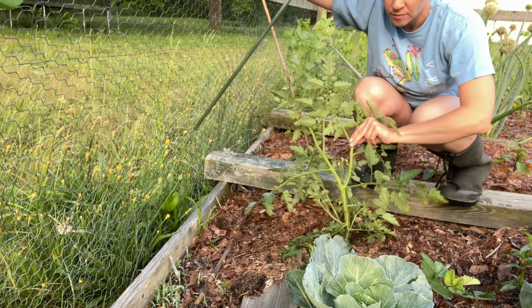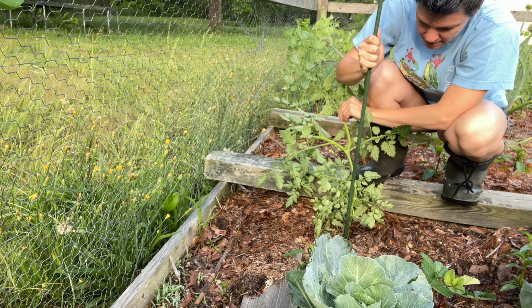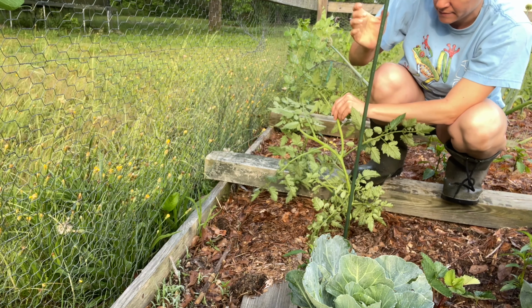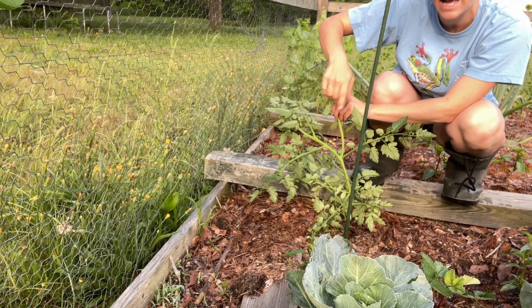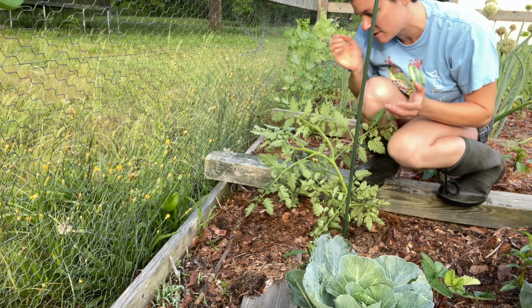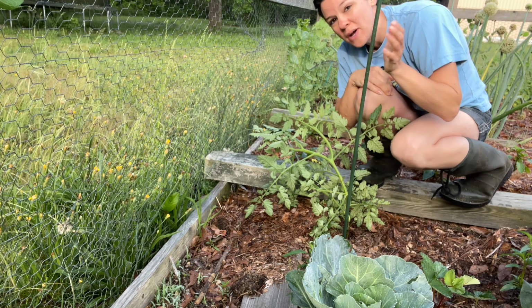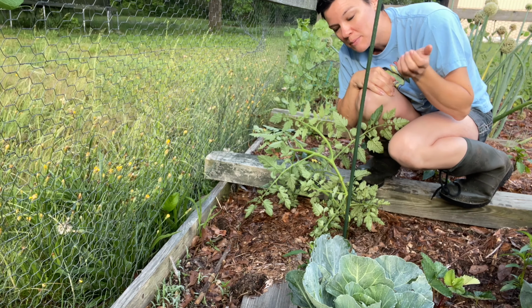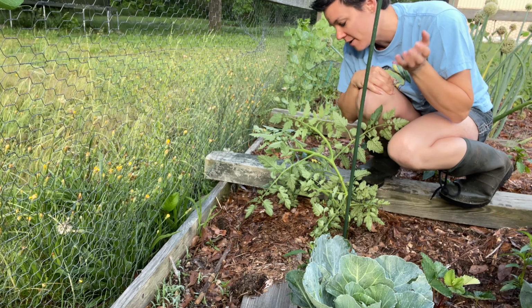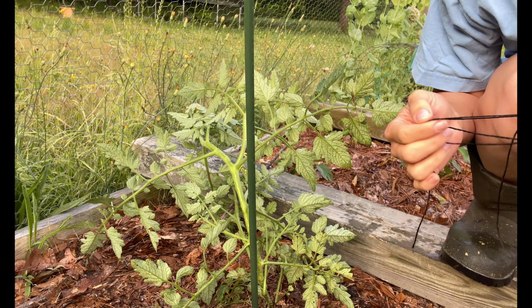So we're just gonna put this in near the base. And then we're gonna tie it up to the pole every 6 inches or so. These cherry tomatoes only get to be about 3 feet tall, so we don't need big T-posts because they're not gonna be that heavy. I'm gonna bring you in a little bit closer so you can see what I'm doing better.